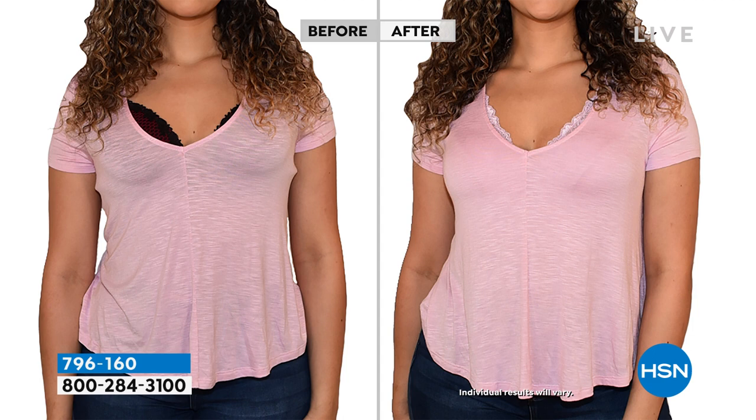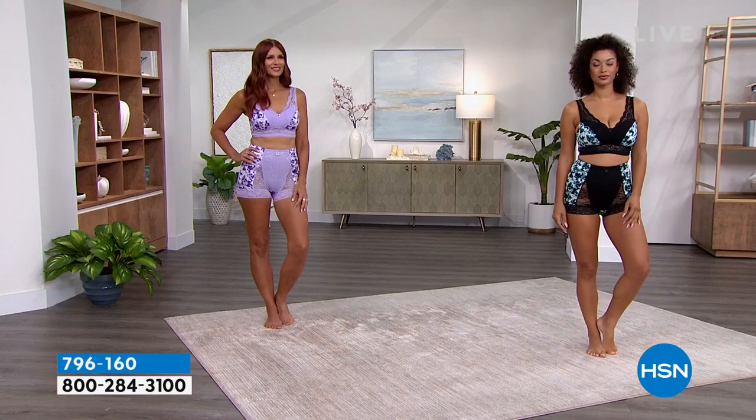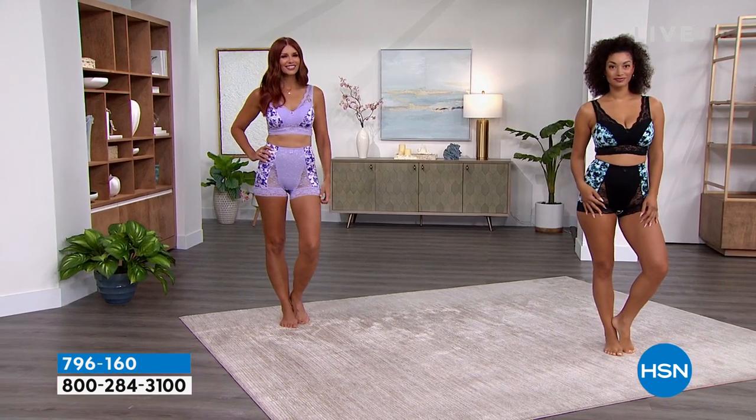It's so super comfortable. I have nursing mothers that love this. I have every age group love this bra. Some of my younger girls love it because it has a retro vintage look to it. So look how adorable it looks on the girls.